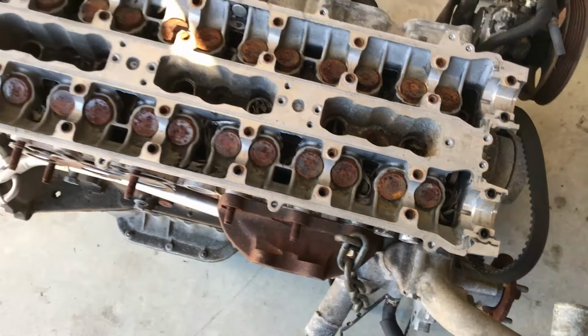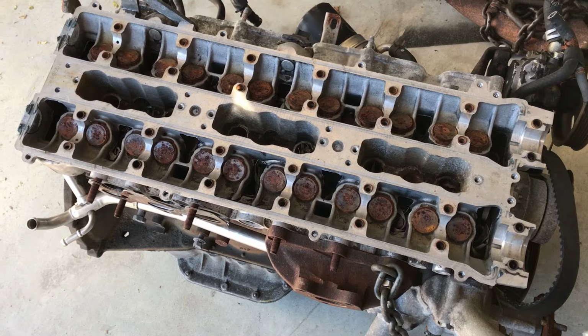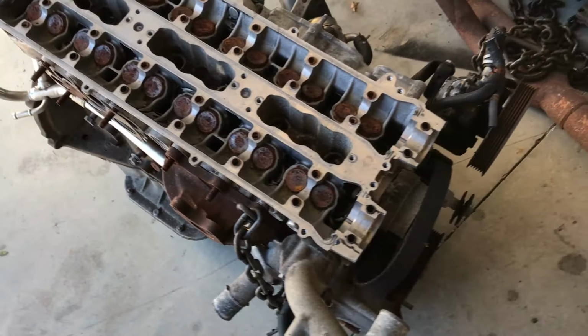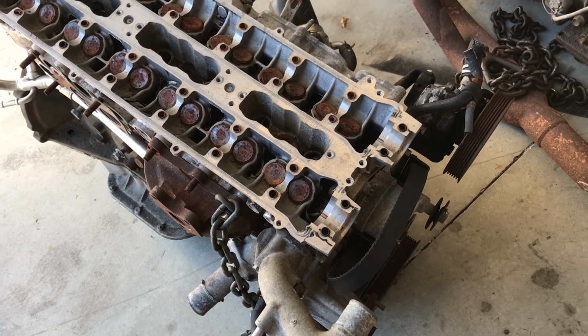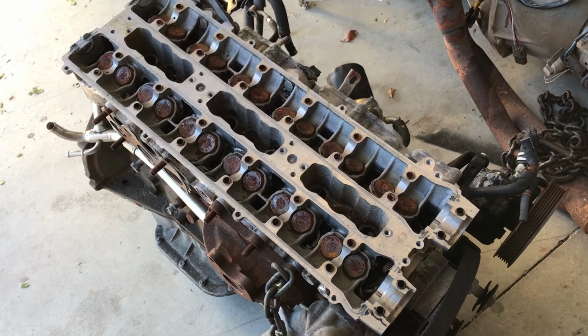All the lifters are just rusted in there. So we're going to see if the block is salvageable or savable. Otherwise it'll just go straight to the scrap heap. It's kind of sad because it's a 1J. But fingers crossed the block will be savable. So I'm going to strip the head off now and we'll check that out, see what it's like.